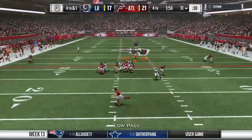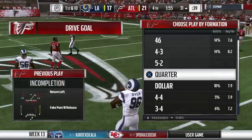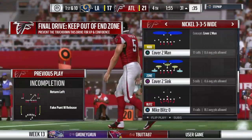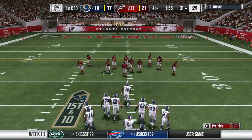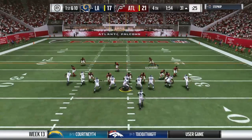And now on 4th and 1, it's a fake. And this is incomplete. A huge gamble, and it does not pay off. So now here are the Rams as their offense comes back out. And they're coming off a 3-and-out, my friend. I think they've got to look at that play sheet and go to a spot that they haven't gone before. Time to shake things up a little bit to try and get this offense moving.